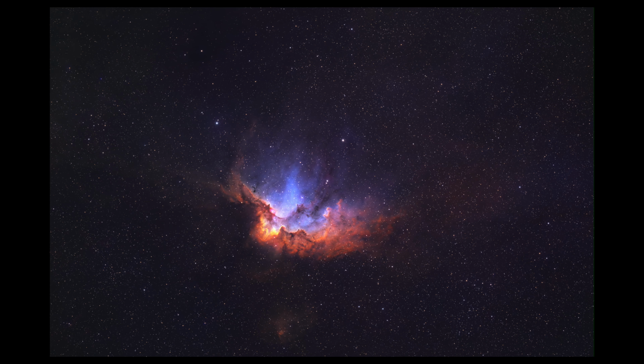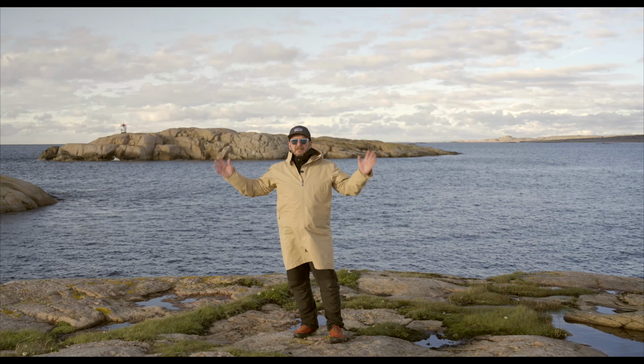And it's a very beautiful target, I think. And this is 7.5 hours worth of data, and of course in narrowband also: hydrogen alpha, sulfur 2 and oxygen 3. And what do you think about this location?